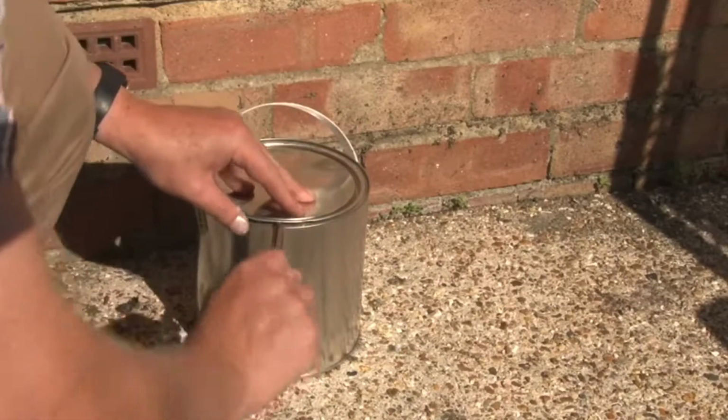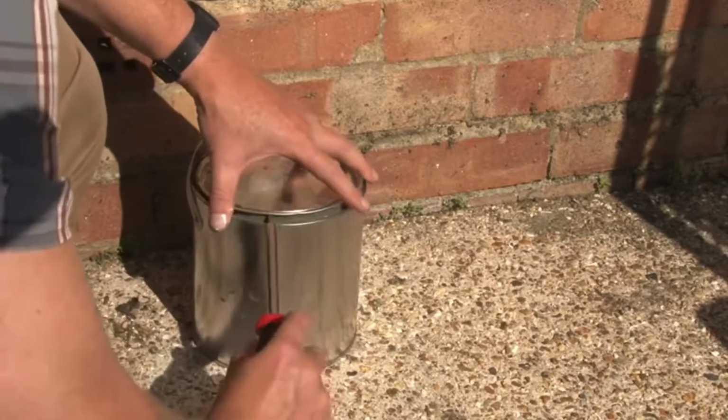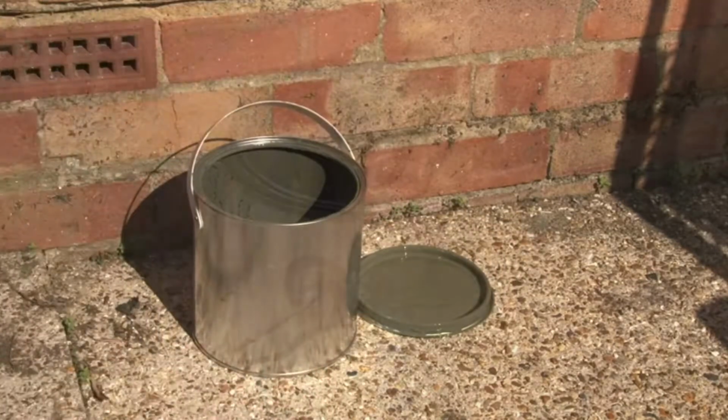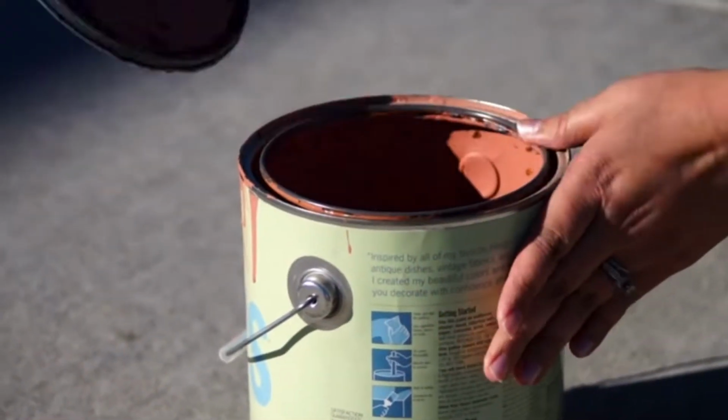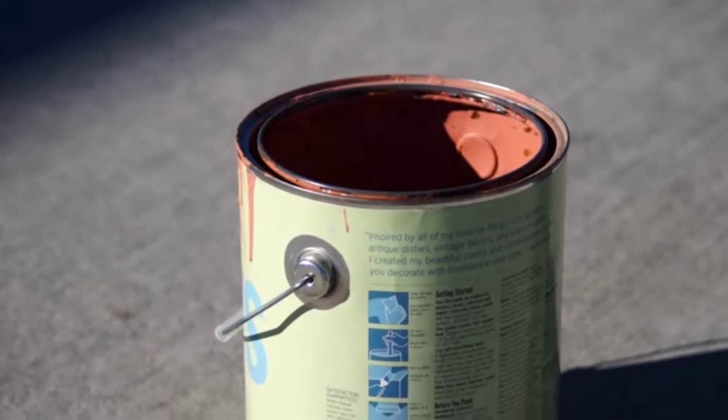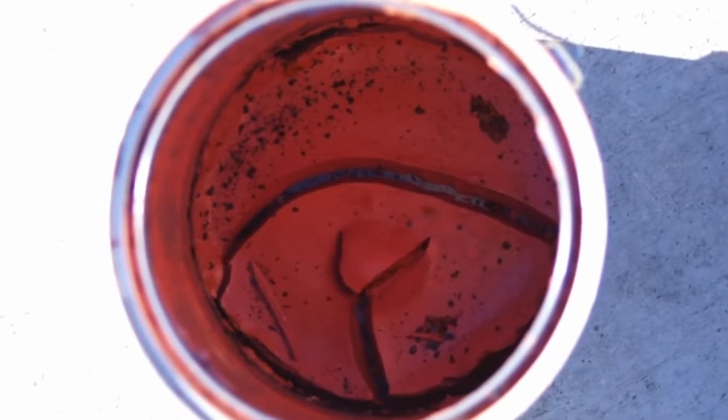To discard latex or water-based paint, you must dry it out first to prevent the paint from leaking into the environment. If there is only a small amount of paint left in the can, you can remove the lid and leave it open in the sun. Make sure that it's in a location where small children or pets can't get to it.